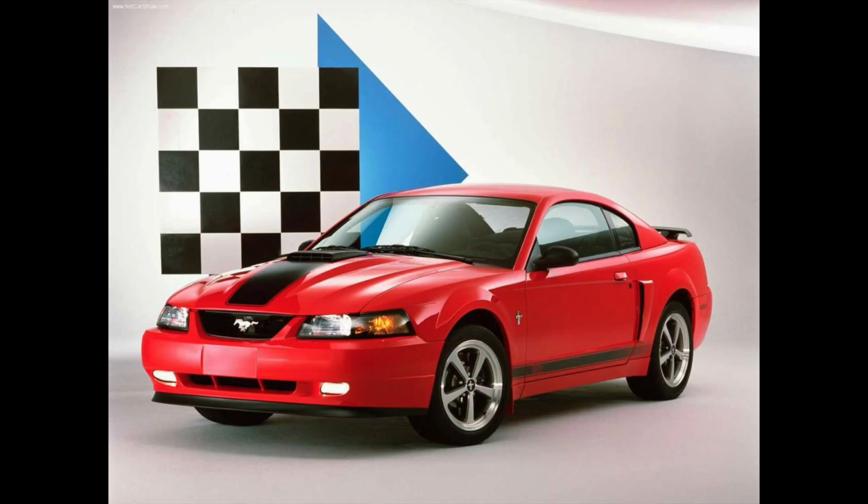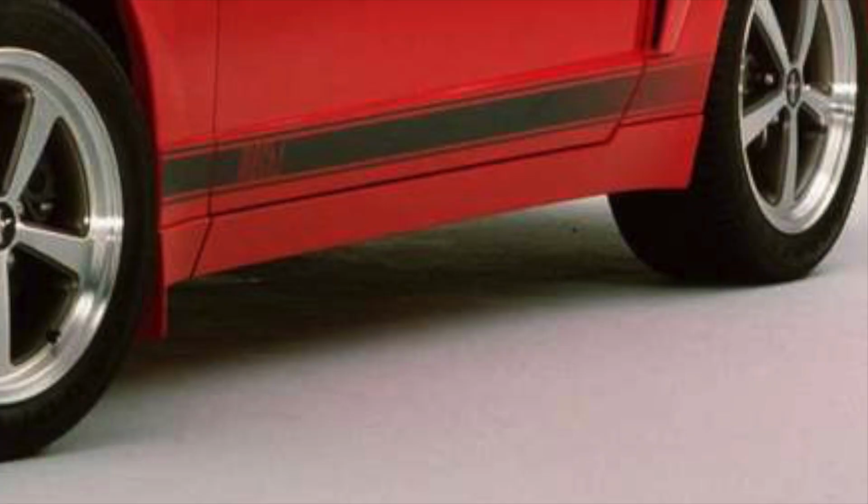And what you may not have known is this was actually part of the Mach 1 program, and those Bullitt side skirts and front spats were actually supposed to be on the '03 '04 Mach 1, but at the end they decided to do away with them, and they went ahead and ran the normal V6 or GT side skirts on these cars. It was just so much easier to do it that way.